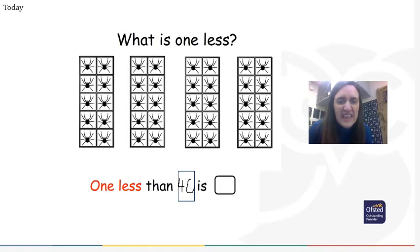What is one less than 40? Take one away. I'm just going to cross one out. He's scuttled off. What's one less than 40? Now we've got 3 full 10 frames and 9 spiders in the final one. 3 10s and 9 1s. 10, 20, 30, 9, 39.